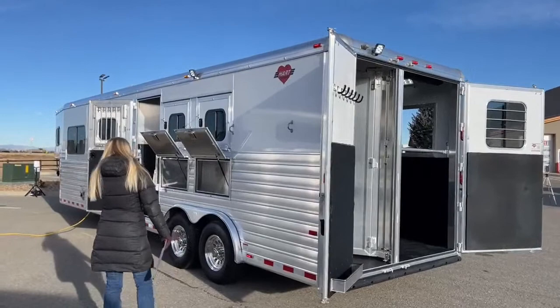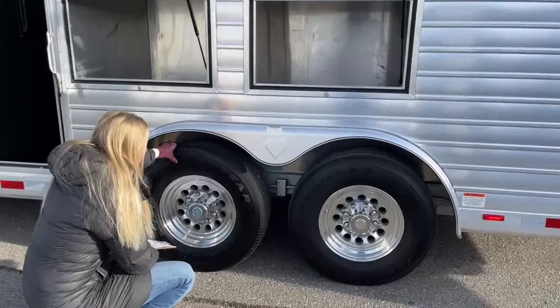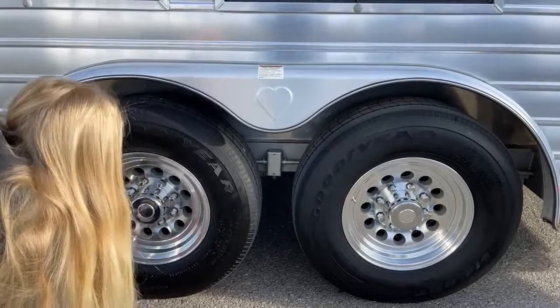On this side here, you've got some nice Goodyear tires. They are sitting on two rubber torsion 7K axles. You've got the aluminum wheels and they are load range G, as you can see. So we've got some nice good tires on these ones.